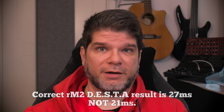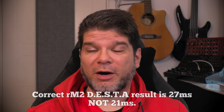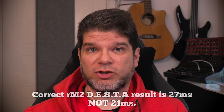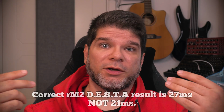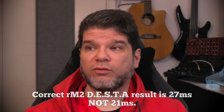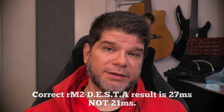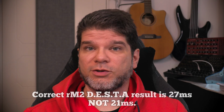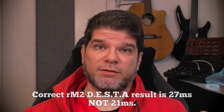So still by far the fastest one and still twice as fast as Remarkable 1. So it doesn't really change the outcome or the conclusion or anything like that. It was just a little bit imprecise, so I wanted to correct that. And I think it's going to be an important one when comparing the results with Max Lumi, the Remarkable 1 and everything like that. So I just wanted to correct that. So it's not 20 milliseconds that the DESTA reports, it's 27 milliseconds.